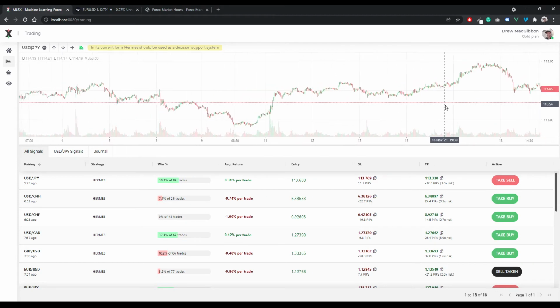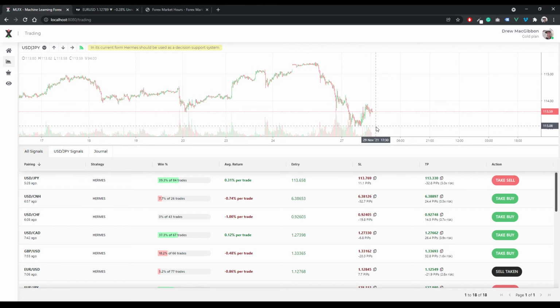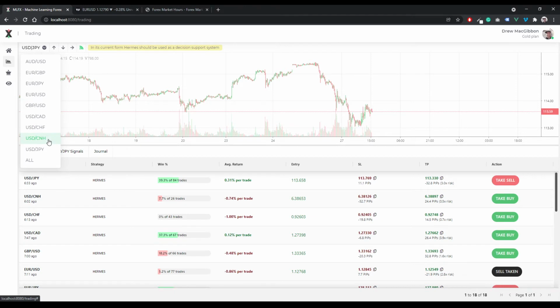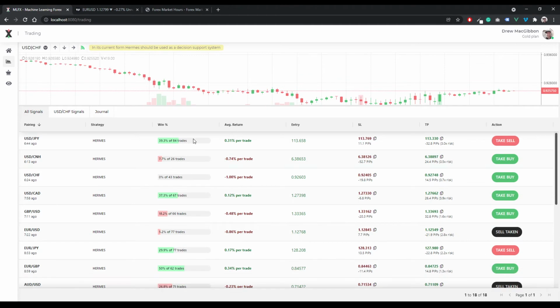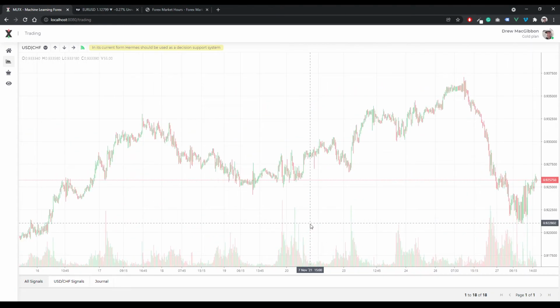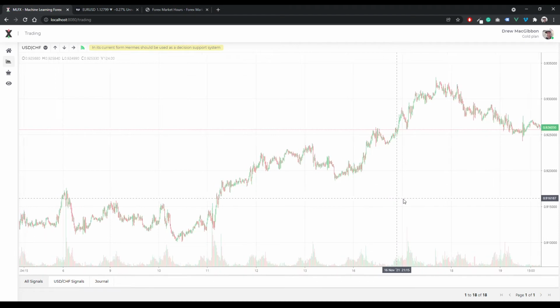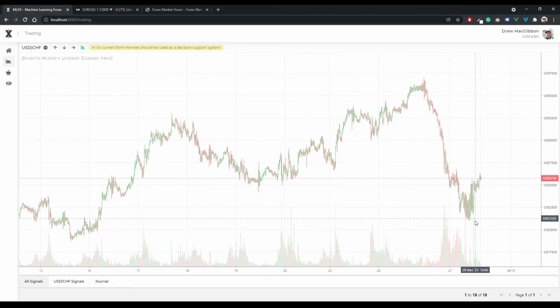I don't really know if I'm confident that we are going to be going down. It seems a bit too sideways for my liking, so we're going to ignore USD JPY for now. We're not going to trade USD CNH because I don't have that on my broker. So we'll take a look at USD CHF, which we're looking for buys, and it's been heading down, but mostly heading up prior to that. So do we think it's going to continue up?